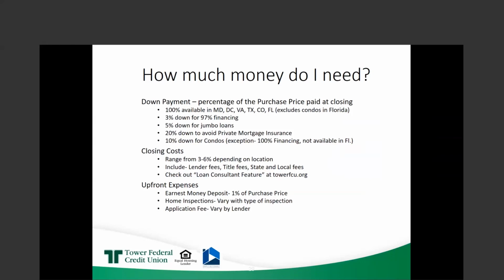So in addition to down payment money and closing costs, you need to take a look at your funds and make sure you have enough for your upfront expenses. When you go to submit your offer, it's typical that you will have to put down earnest money deposit, and that is usually around 1% of the purchase price. And as Jeremy mentioned, you'll have your home inspections to pay for, and there's a variety of those.